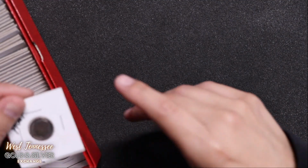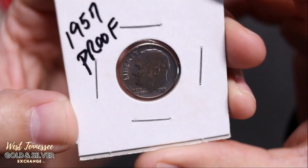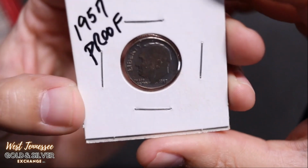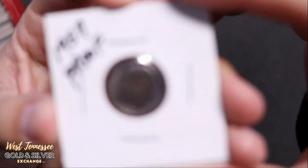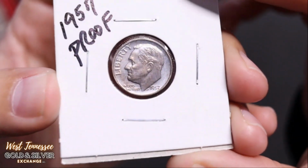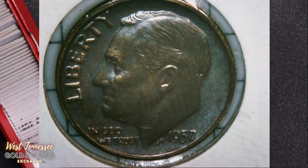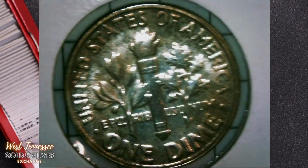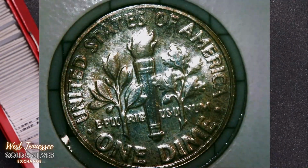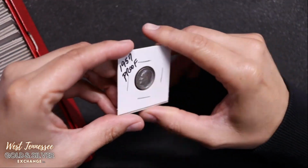Now, I don't think there's going to be much good stuff in here, but this is a 1957 Roosevelt proof right here. It's got some toning on it. All right, I got the microscope up, so here is the 1957 Roosevelt dime proof. Let's take a look at it under the microscope. Nice proof right here. It does have some toning on it, which is really cool. Here's the reverse. Very shiny, does have some nice proof finish on it.